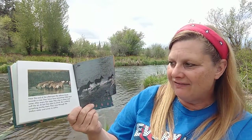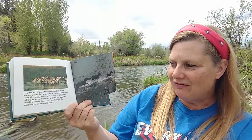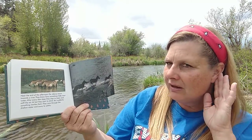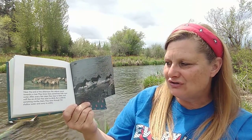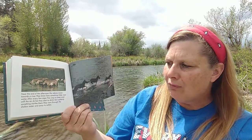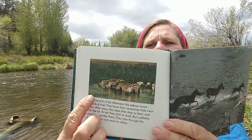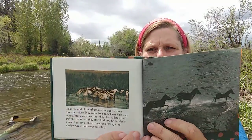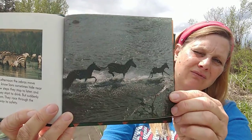They know that lions sometimes hide near the water, and after every few steps, they stop to listen and sniff the air. At last they start to drink, but suddenly something startles them, and they race through the shallow water and away to safety. So there they are, getting their drink. But then they hear something that might be danger, so they run right through the water.